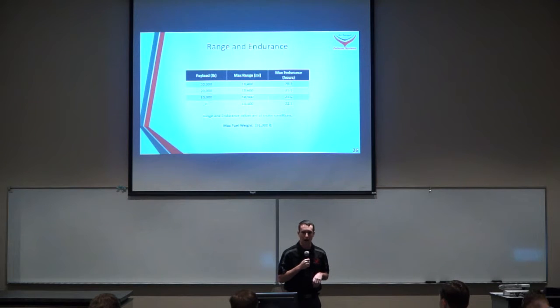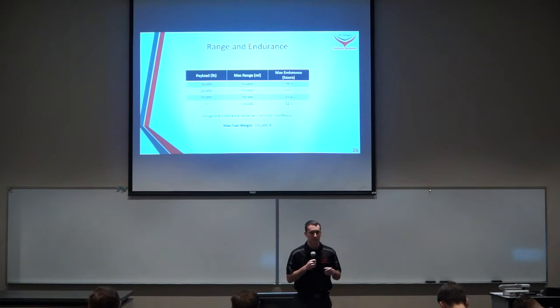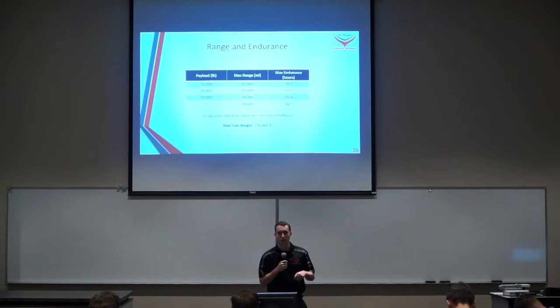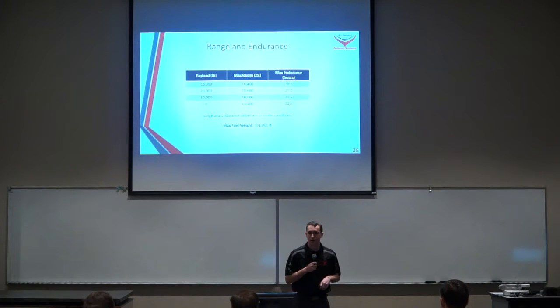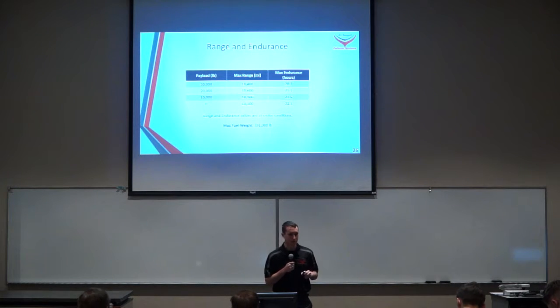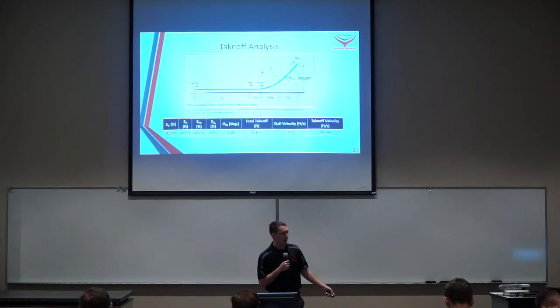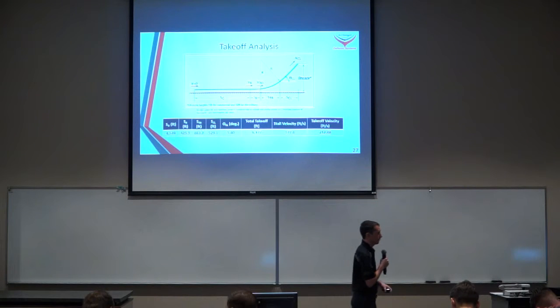Lastly, for me, we have range and endurance plotted at different payload weights. At our max payload of 30,000 pounds, we have a range of 10,400 miles. This is much higher than our requirement, and this is also assuming a cruise condition and our max fuel weight of 191,000 pounds. Next, I'll hand it back to Mike for takeoff analysis.